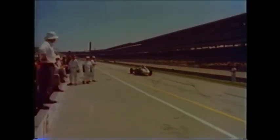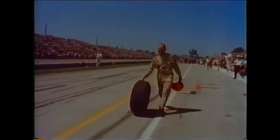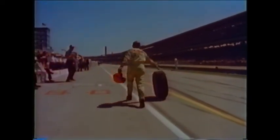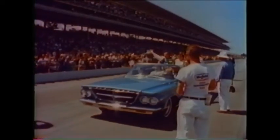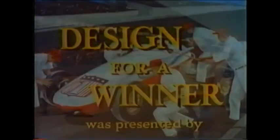Scotsman Jim Clark's Lotus captures second place. Former winner A.J. Foyt is close behind in third. And Eddie Sachs makes it across the finish line with one wheel. Parnell Jones takes the triumphant tour. He's the man who proved the design for a winner.